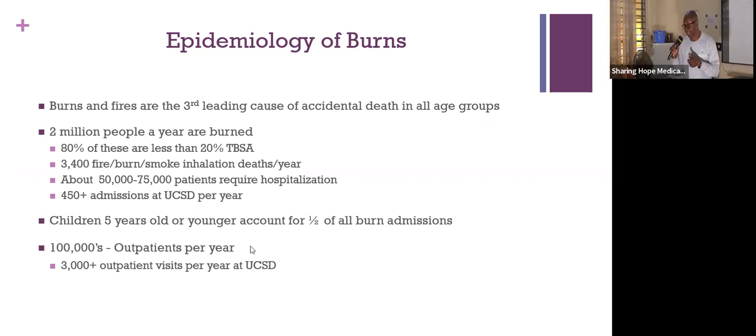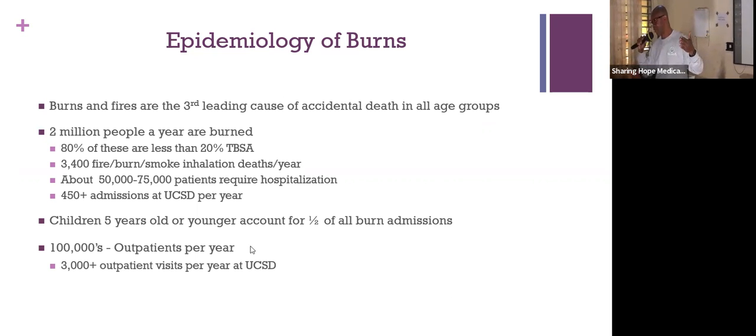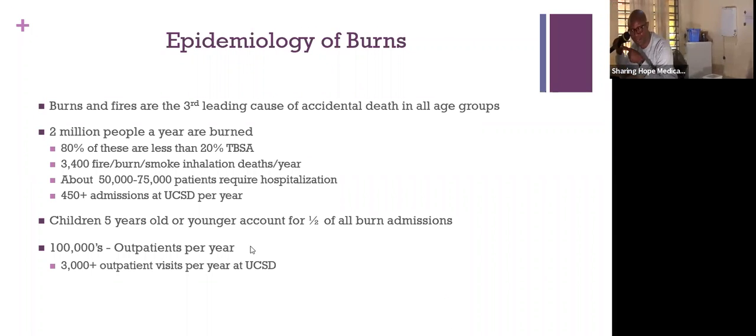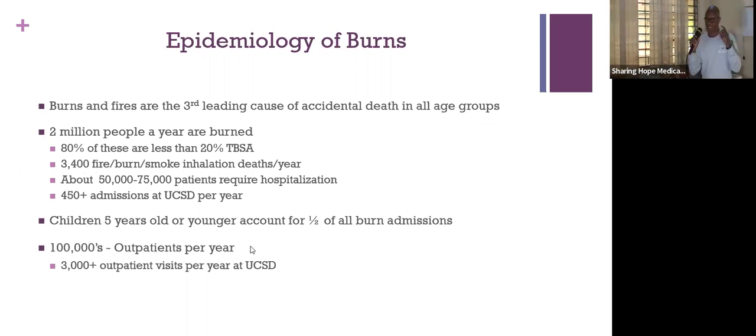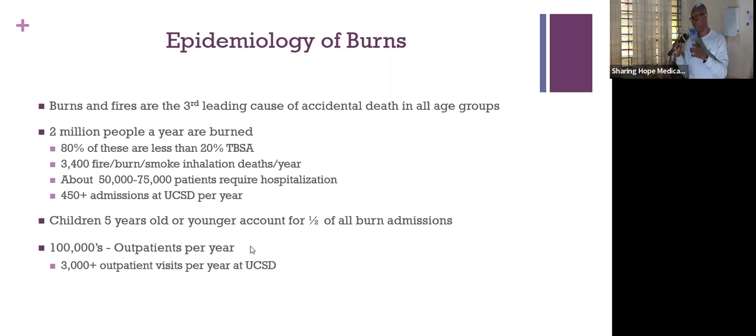Because at that point in time, blood pressure drops, right? What else drops? When your skin is gone, what do you lose? Heat? Electrolytes? Exactly. So time is of the essence with one patient.